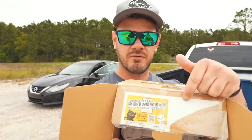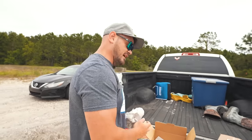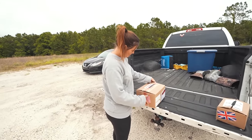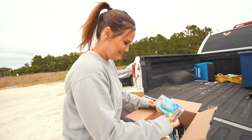So I got a box from Japan with Japanese fishing lures that were also American, I think. But I don't know. That's great. Definitely got ripped off on that box. Overpack, very interesting, with a warning label on it, by the way. Don't know what that means. Once you open it up, like a snake or something, I will die. I don't even know what this is.